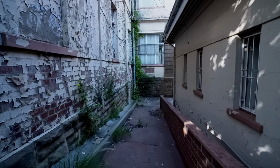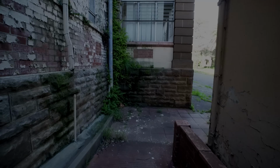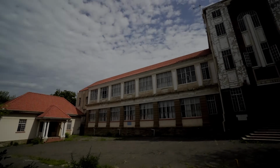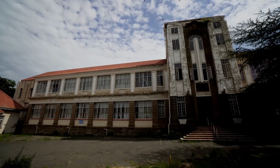In total, this location took us 3 days to explore. Although specific history and detail of this location is very scarce, we were able to gather some facts and draw an educated conclusion on the abandonment of this once proud institution.